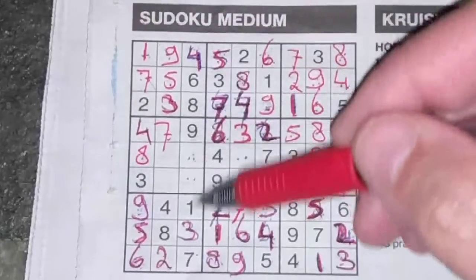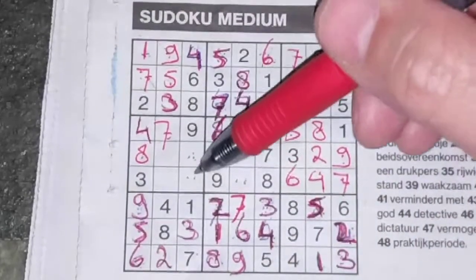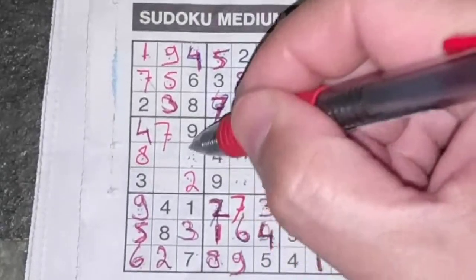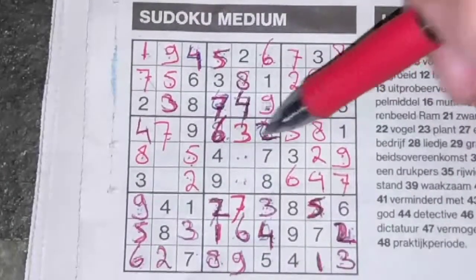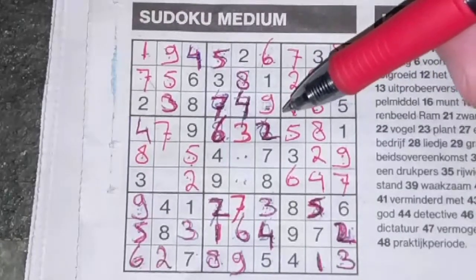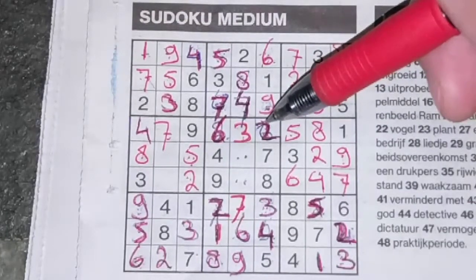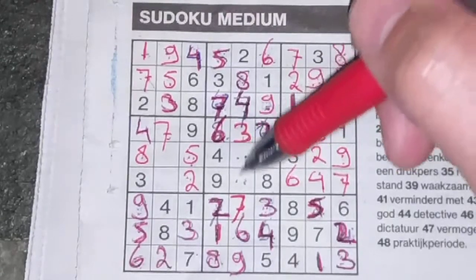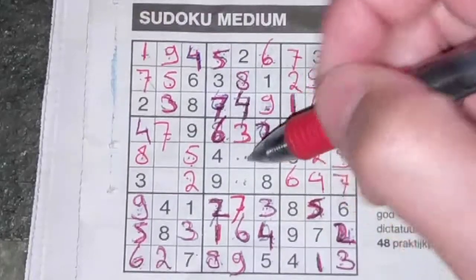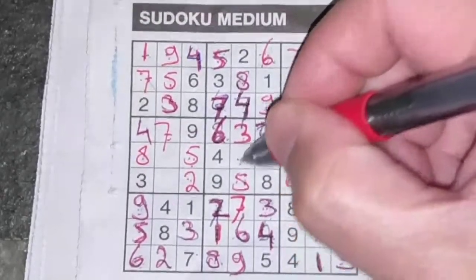Two numbers left in this column for the numbers 2 and 5. We have a 2 there. No 2 there. 2 should be here. And a 5 goes there. Then, two numbers left in this big square for the numbers 1 and 5. We have a 5 here. No 5 there. 5 should be here. And a 1 goes there.